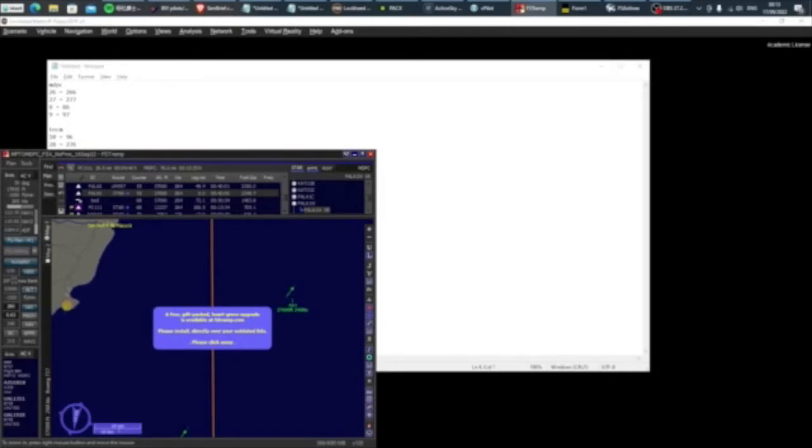Transition altitude, checked. Not much we can do about that. As long as it's on the runway-ish, then that will take it, and that's the best we can do. Obviously the Dominican doesn't have an ILS, so that really doesn't help us much, does it? Altimeter's the same, standard pressure still.